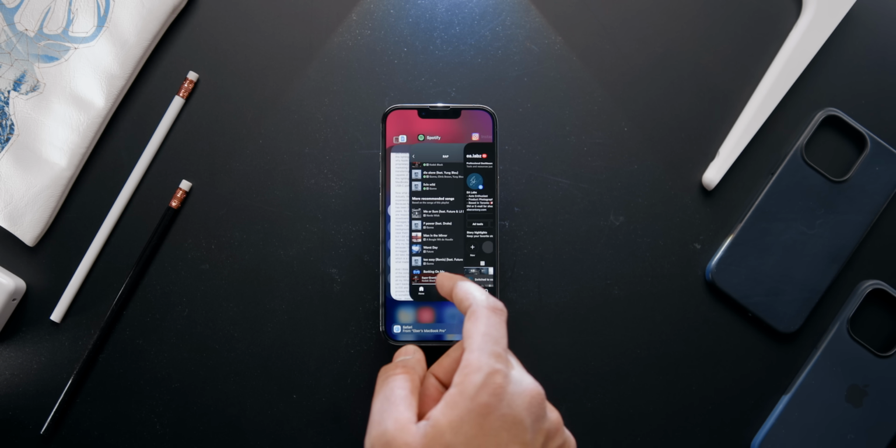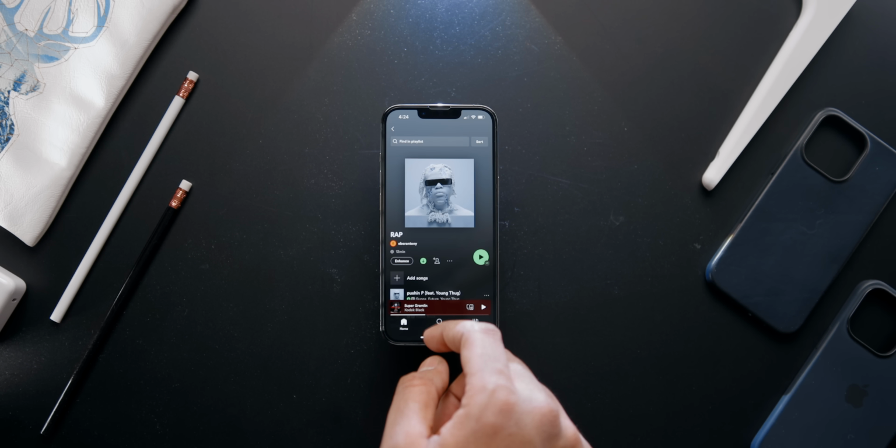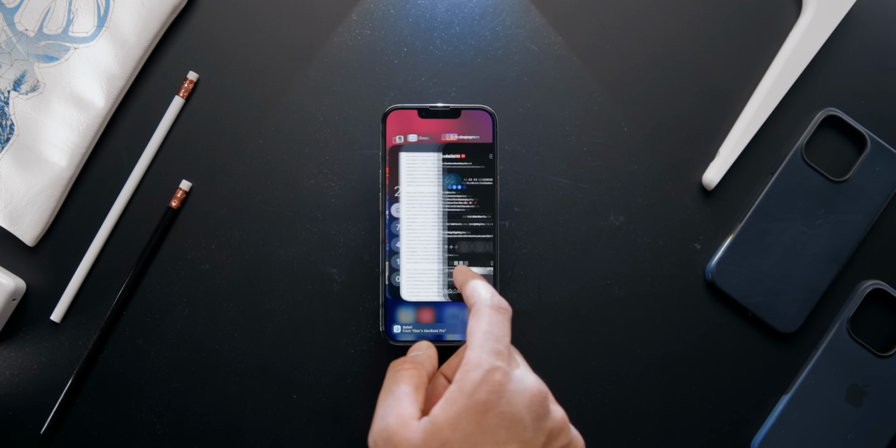I've had 20 plus applications running in the background, which I didn't even notice until I started to clear them one by one. It's just a habit that I'm used to, guys, but I did wish it had a clear all button like Android.